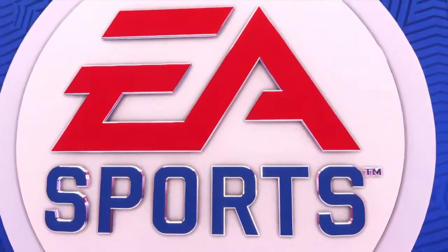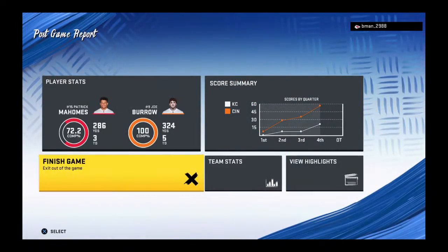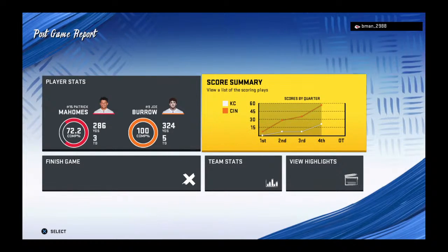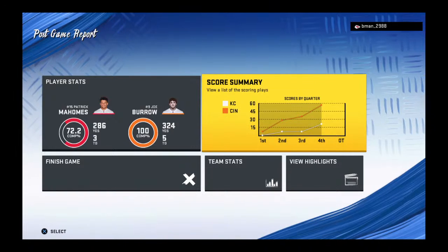So for Cincinnati, it's an ideal start as they move to 3-0 now on the young season. And they'll get to stay home again next week. Meanwhile, for the Chiefs, they suffer defeat for the first time as they drop to 2-1. And they'll get a chance to redeem themselves at home next week.